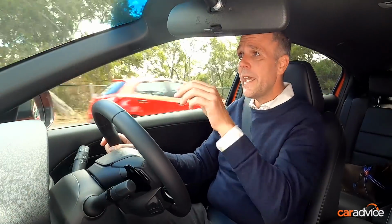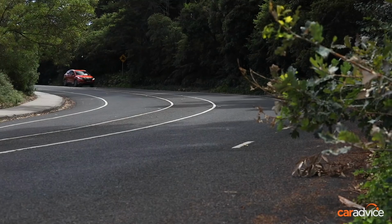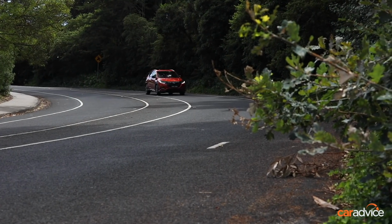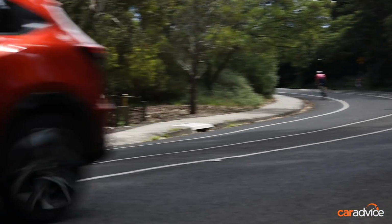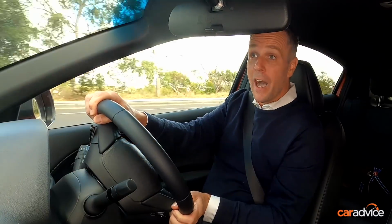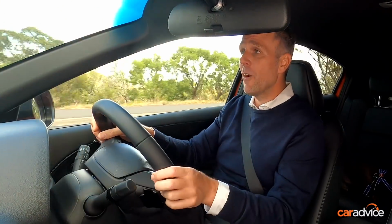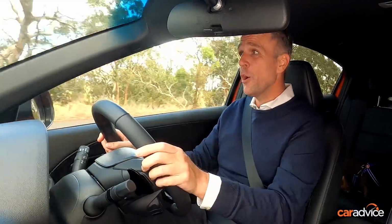Maneuvering is what's key about the HR-V because it feels sporty. There's a really nice feel from the wheel. It turns in nice and cleanly and accurately, and you do feel that you are connected to the car and that you're actually driving the car rather than just floating along, which I have to say I actually like.